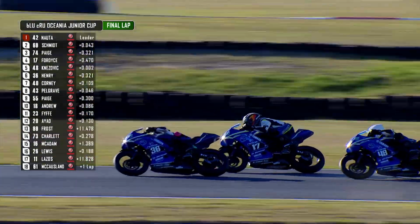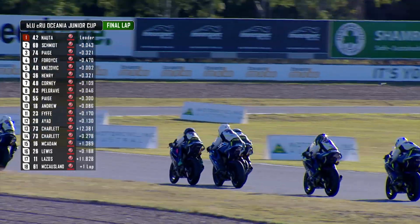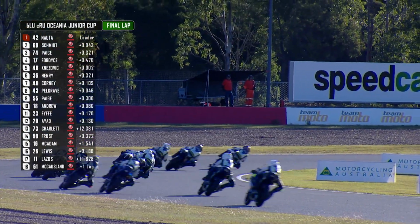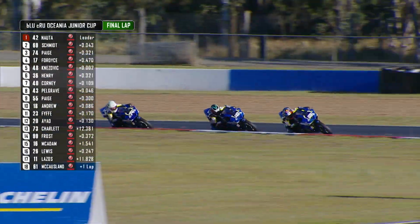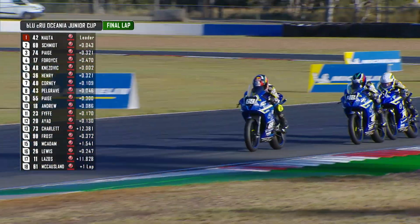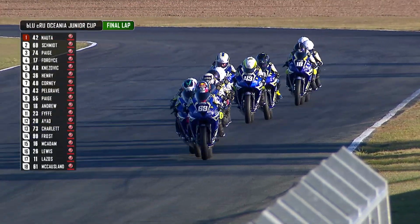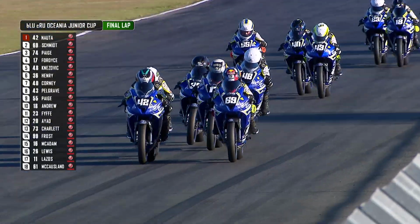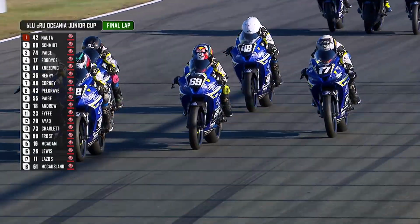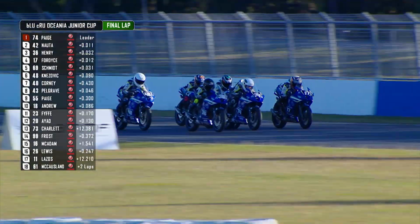They've got a little bit of a gap again. Then it's Ricky Henry, John Pelgrave, Hayden Fordyce on 17, with Pelgrave in that group as well on bike number 43. Hunter Corney is also up into that lead group. That's good. He was involved in the crash earlier on today, I think, wasn't he? He could have been, yes. There were a couple of crashes in that first race. So Hunter Corney, the good news is that he's back in there on bike number 40.